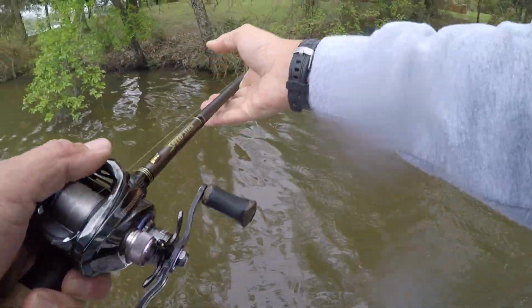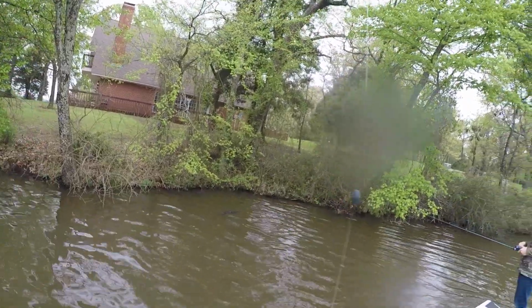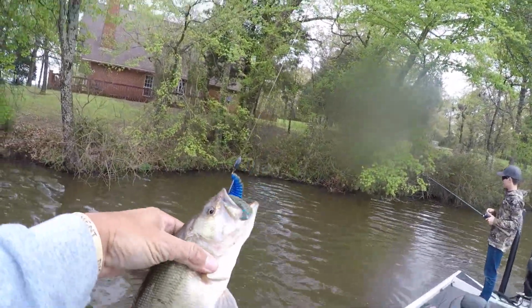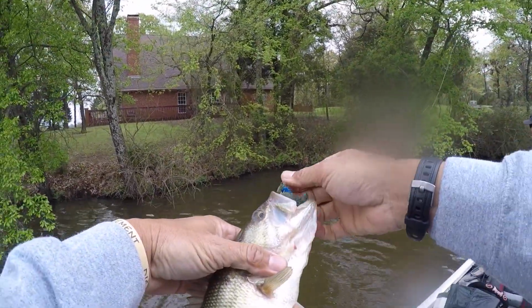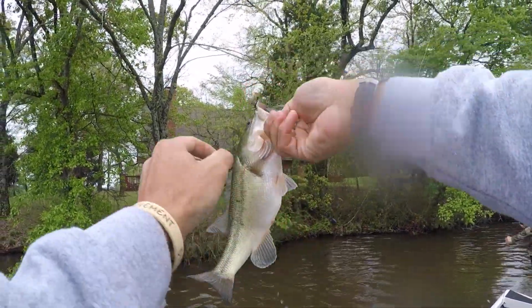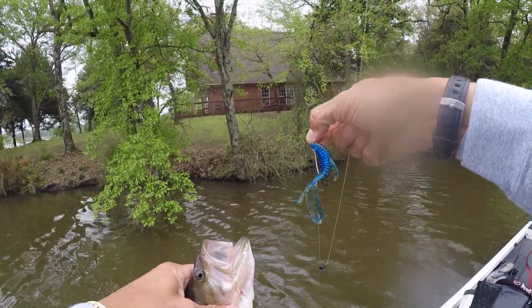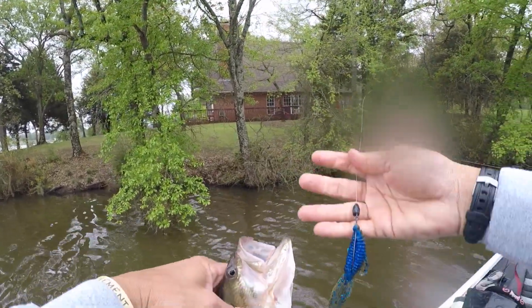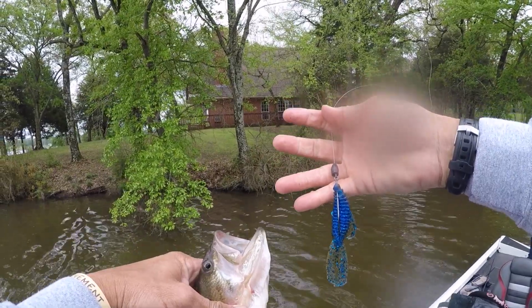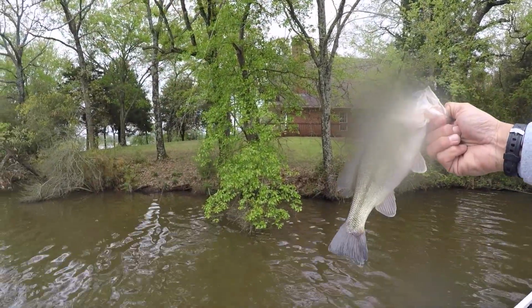Here's one. Yay, we broke the ice. Look how thick he is. Woo, daddy. That's about the smallest bass I've ever caught on this lake. But look how thick he is. He's eating right. Got him on a rage bug, Okeechobee Craw, 5/16 ounce tour grade tungsten weight, 20-pound test Gamma fluorocarbon. Not much of a bite.